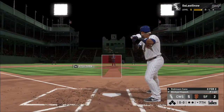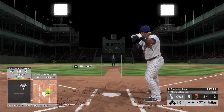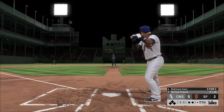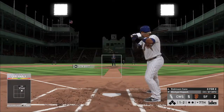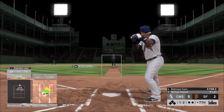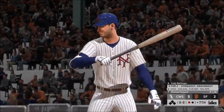Last half of the 7th here, and digging in is the big-time power threat, Robinson Cano. Fouled off. And here's a pitch high and tight for a ball. 1-1. Checks his swing, but this will be strike 2 call. And it's fouled away. The 1-2 is a swing and a miss. That's strike 3.